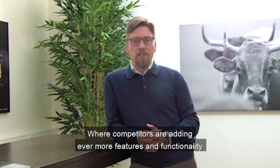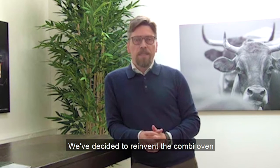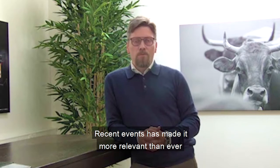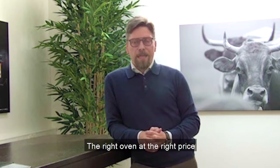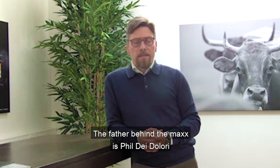Where competitors are adding ever more features and functionality or making quality compromises to reduce price, we've decided to reinvent the Combi oven. Recent events have made it more relevant than ever. The right oven at the right price. Max, just right. The father behind the Max is Phil Day-Delore, Vice President Europe and Asia at Wellbuilt.